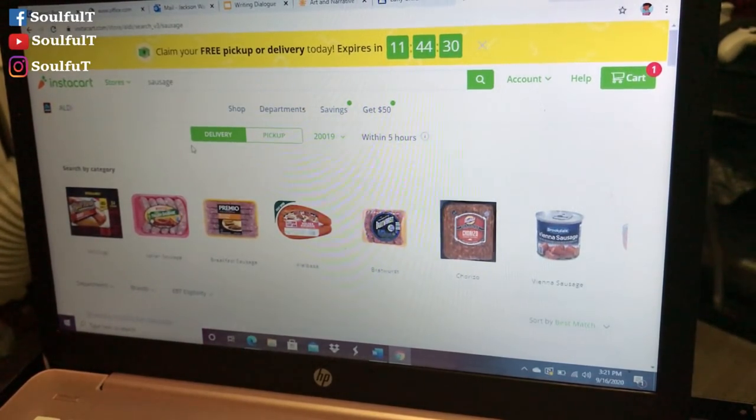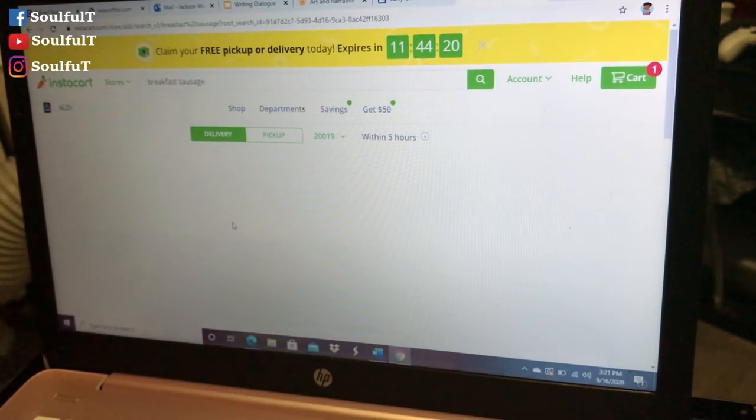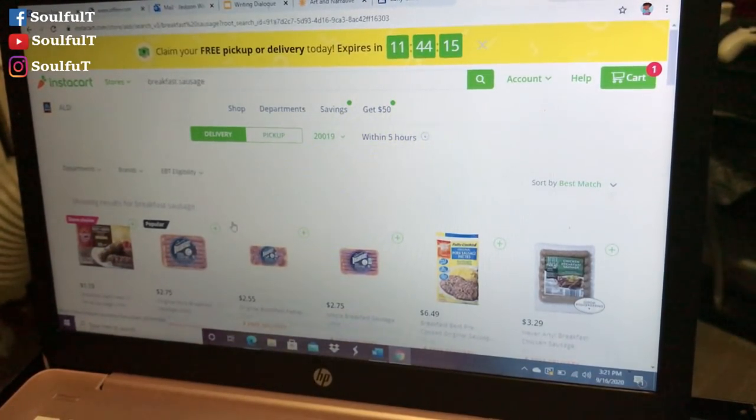So I need some breakfast meat, breakfast sausages, and I'm going to click right here on these, and they're going to bring up different flavors. See, now I've got my whole list of breakfast sausages, and we like the maple links, and I think I'm going to go for three packs of those.